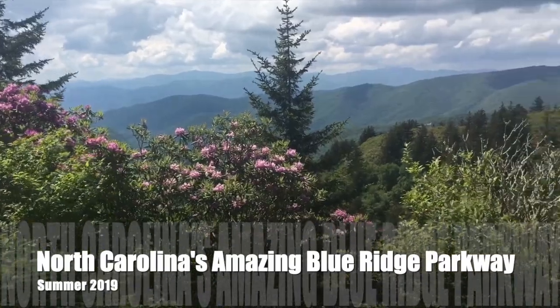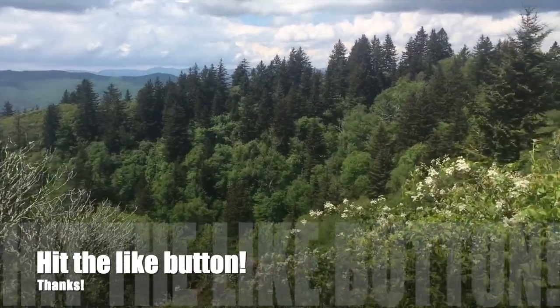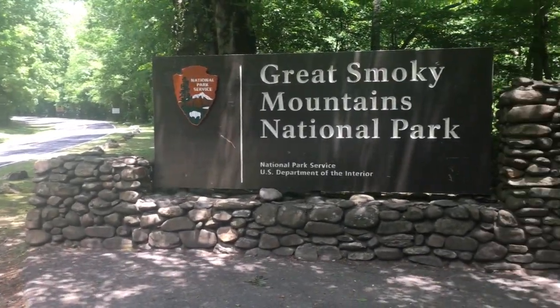Hey, I'm Bill Marion in North Carolina on the Blue Ridge Parkway, and this is A Nose for Life. It's nice to be back in the great Smoky Mountain National Park. Did you know that the Smoky Mountain National Park is the most visited national park in all of these here United States of America?